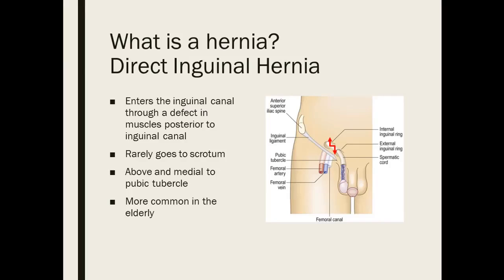Now it's entering through a muscular defect behind the inguinal canal. So it's finding another entry into the inguinal canal. All right, so it goes directly in, it doesn't go around the long way, it goes direct into the inguinal canal through a defect in the musculature, but behind the inguinal canal. And these don't often go to the scrotum, but they theoretically could. It's still going to be located above and medial to the pubic tubercle.